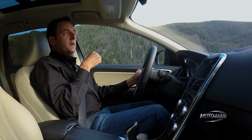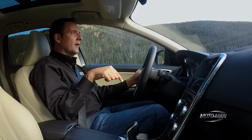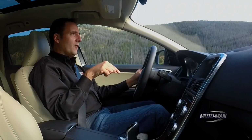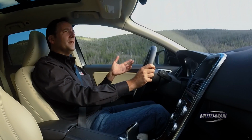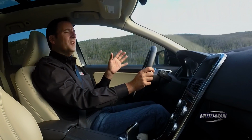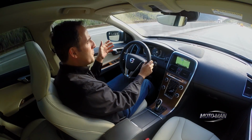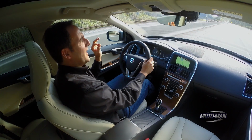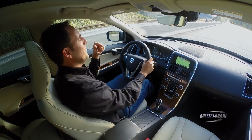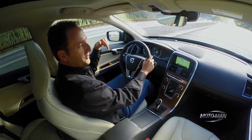Now there is the 4-cylinder turbocharged, which is the T5, not this car. That's 240 horsepower and 258 pound-feet of torque, which comes in at a relatively low RPM of about 1,600. I really like what Volvo's doing in terms of using these low-pressure turbos to boost the torque at a very low RPM to get pulling power, especially useful for high altitude like this.